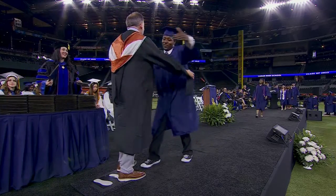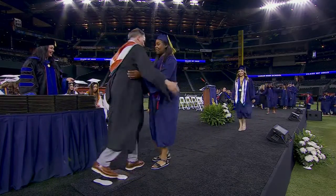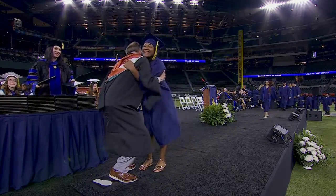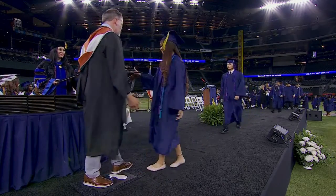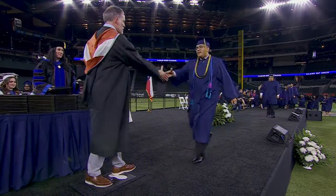Yvette Madera. Kiera Tawan Madison. Madeline Brooke Magruder. Tyler James Mikowski. Eduardo Sergio Maldonado Estrada. Juan Mancha. Emily Morris.